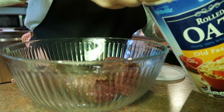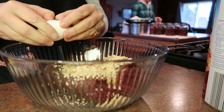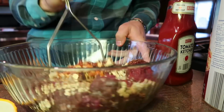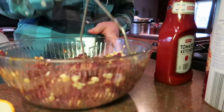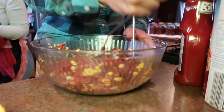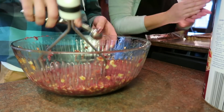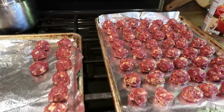So in the bowl here, I just have really basic meatball ingredients. I have 2 pounds of ground venison, oatmeal, egg, ketchup, onion, garlic, salt, and pepper. Then Sam mixed it all up. He helped me roll these all out, so it was really fast. The oven just preheated to 450. I'm going to put these in for just about 10 minutes.